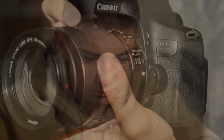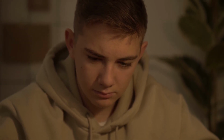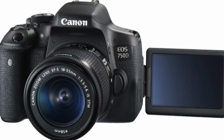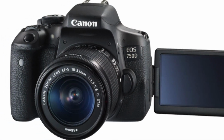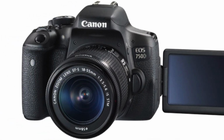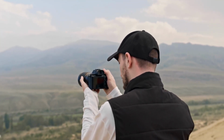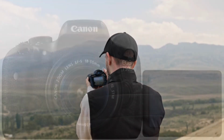Frequent users of video are catered for with a 3.5mm mic port at the side and full HD video captured at 30, 25 or 24 FPS. There's the option to lower the resolution and shoot at 60, 50 or 30 FPS if preferred, while another useful video feature not often found on beginner DSLRs is the option to manually control sound levels in camera.